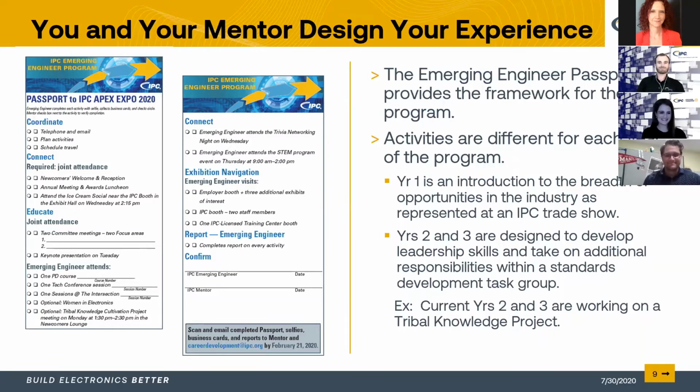Years 2 and 3 have more time around their leadership skills development, and they're also asked to take on responsibilities within standards development. We currently have an emerging engineer who just finished the program this year, who is now a vice chair of one of our 610 leaders. She's a 610 vice chair. And we also have a co-chair for J-STD-001, who's also a graduate of the program.